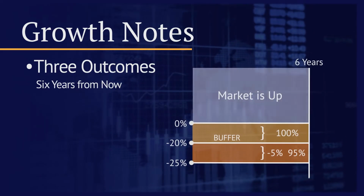And you will be able to leverage that rebound and get your original money back much quicker because you've got 95% of your money at work versus 75% of your money at work if you were just in a long index fund. The third scenario is the market is up.